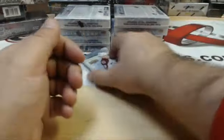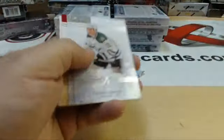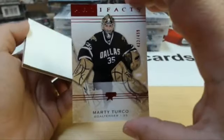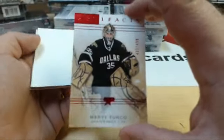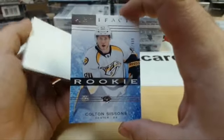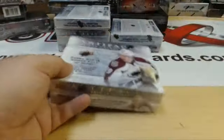Yeah, one patch so far for Colorado. For the Dallas Stars at a $4.99, Marty Turco. Red Parallel goalie insert. Final pack, box number 4. Colton Sissons at a 99 rookie for the Predators. All right, box number 5.